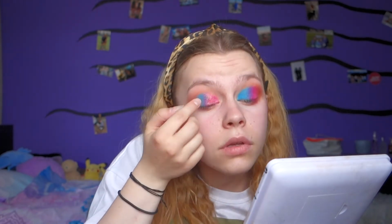Oh my god. This shine is absolutely amazing. And now going in with Ocean Blue on the other eye. Looks like this is the exact same formula as the color Grape. It goes on very, very smoothly. It feels very soft and is very shiny, which is really nice.